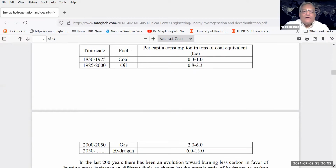The trend seems to be going into the direction of not just having a higher proportion of hydrogen in our energy supplies, but also in terms of the well-being of humanity and the wealth. We are trending towards using higher energy per individual. All countries of the world like to raise the standard of living of their population. So you'll find that in the 1850s to 1925, coal was the primary fuel used in the whole world. And the per capita consumption, measured in terms of tons of coal equivalent, TCE, was about 1.